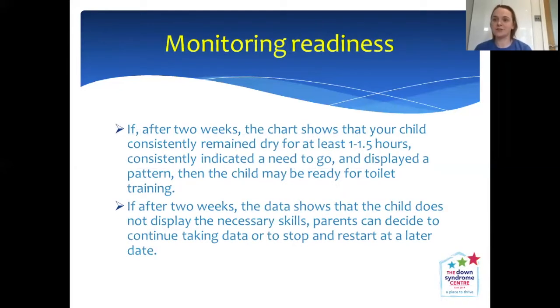If after 2 weeks the chart shows that your child consistently remained dry for at least 90 minutes and indicated a need to go and displayed a pattern, then they may be ready for toilet training. If in the 2 weeks the data shows the child is not displaying the necessary skills, you can decide to continue taking the data or stop and restart at a later date.